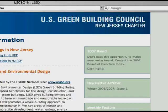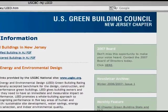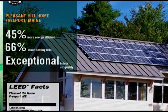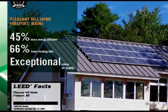In the absence of just knowing who a good builder or an architect is, I would recommend that people go to the U.S. Green Building site. And New Jersey actually has their own U.S. Green Building Council chapter here. And they have a great website. And it actually leads you not only to strategies that you would want to have, but also to builders in the area that are sympathetic to the products.